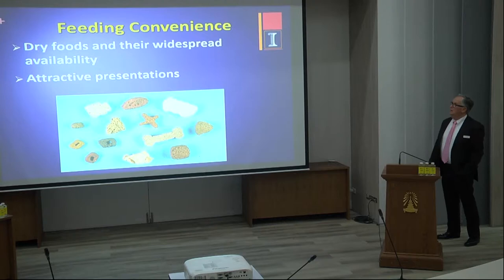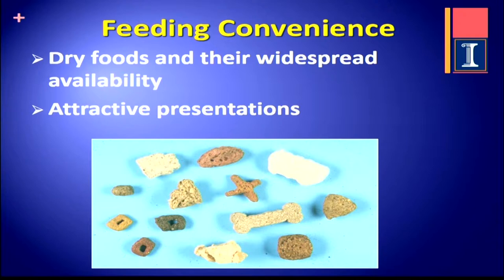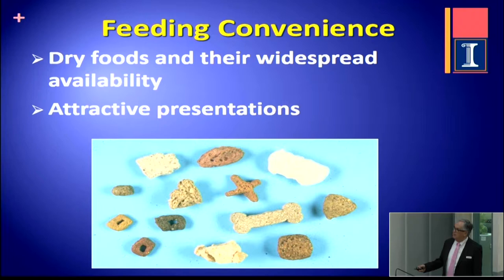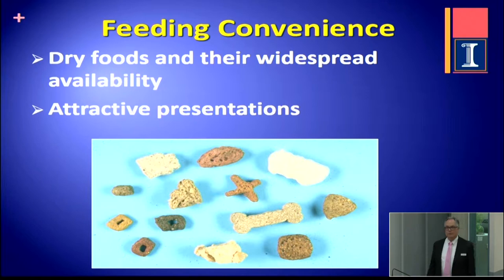Feeding convenience is important to the owner. Dry foods and their widespread availability, this is why dry foods are so popular, is that they're so darn convenient. We can take a partial bag anywhere with us. We don't have to mess around with it. And part of that is attractive presentation. Again, the pet doesn't really care, although the cat does like certain shapes. It likes a shape like that, but these presentations are more for the pet parent than for the pet.